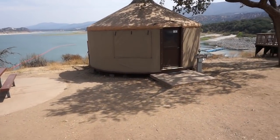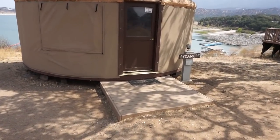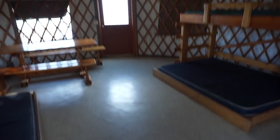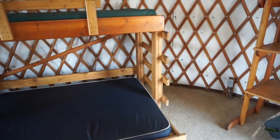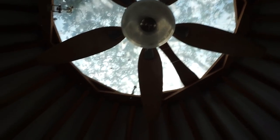Gorgeous. Let me show you guys what yurt living is like. Not that I know, but I'm about to find out. Honey, we're home. Ooh, this is cool. We got beds galore. We have a little table. It's warm in here. Yeah. Another bed, some shelves. We even have a fan, so yeah, we're not roughing it. DC. What, is he already in bed?